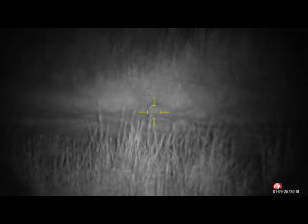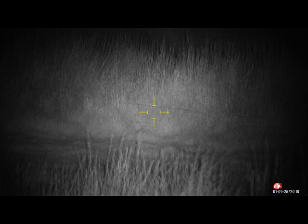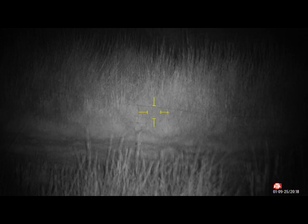Well, that was a decent thump. I think I got it. Let's quickly check the thermal. They must have fallen into the fence line.